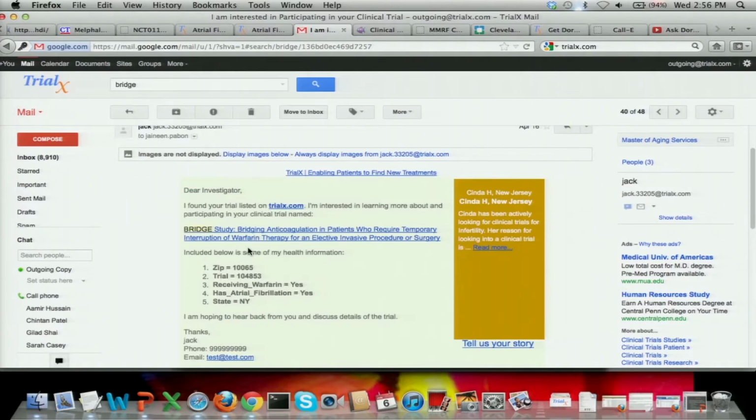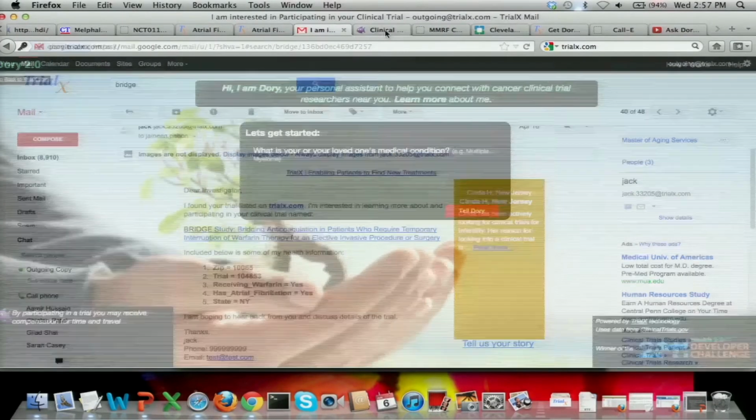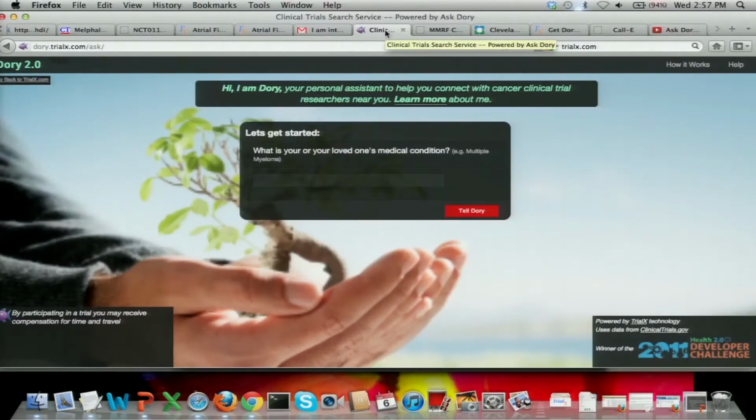But we really wanted to make the connection even better, and we learned in 2009, 2010 that patients also want to talk. They also want a guided approach. They often don't know what they're looking for, and that's where Dory came along. And we submitted this for the NCI challenge. The whole idea with Dory is that we wanted to segregate the user base by providing sophisticated search for those who really know what they're looking for, but giving an intelligent question-answer system to guide them step by step. So I'll give you a quick demo.